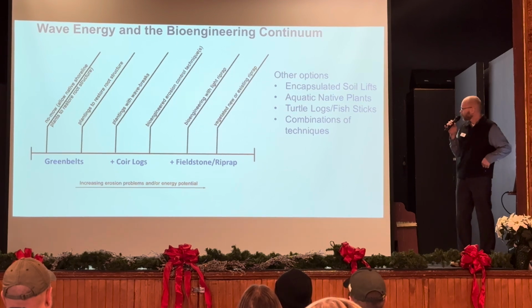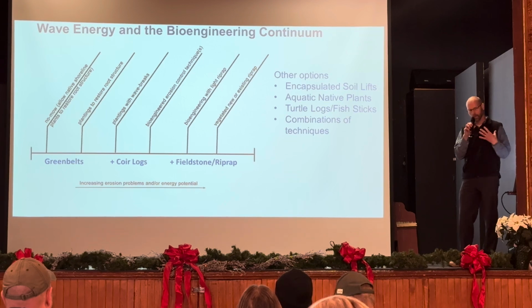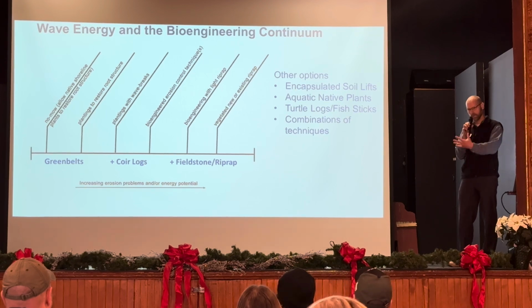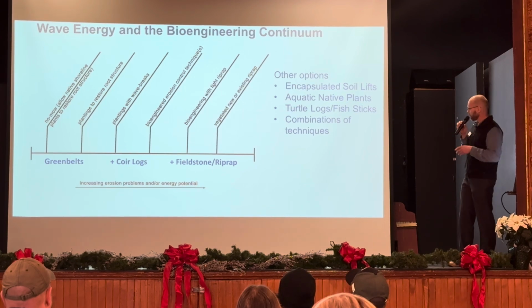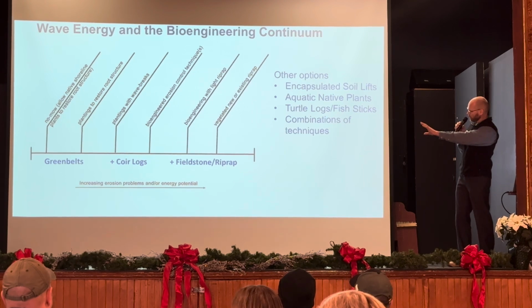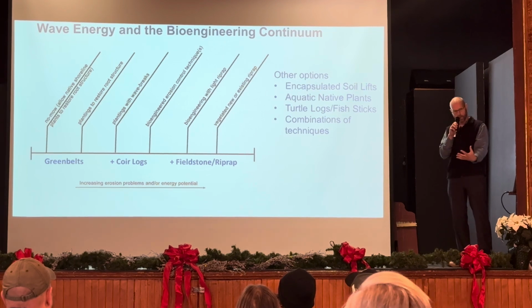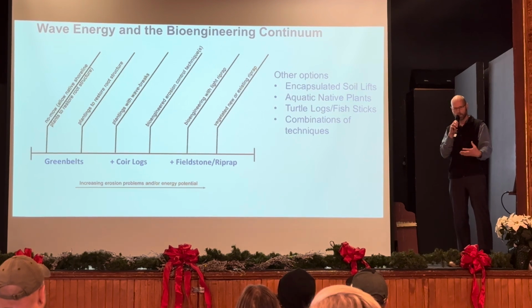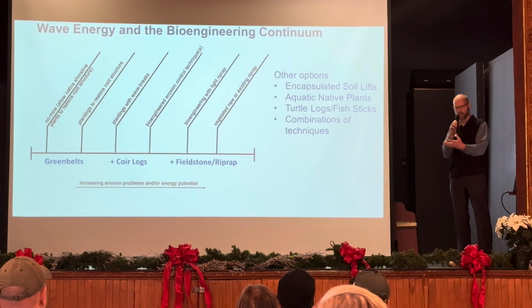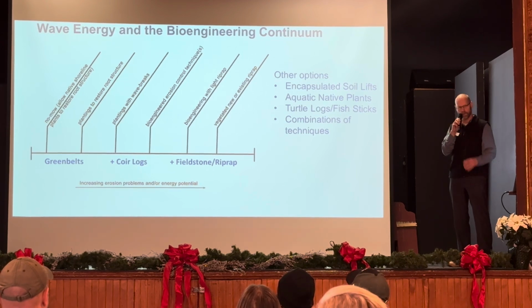First, I want to point out that we adapt our techniques to the site based on the amount of wave energy that's coming in. And this is an illustration of that. On the low energy side, where we don't have a lot of big waves coming in, maybe we only need a green belt, or a strip of native vegetation along the shoreline, and that will be enough to hold the shoreline in place and prevent erosion.